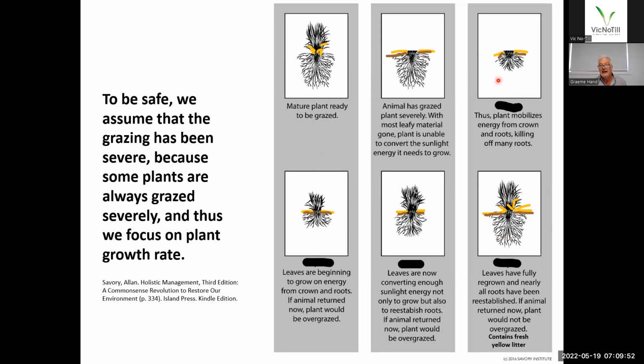So this plant physiology is well known and well studied. The difference between what we're talking about here and say the dairy industry is they never go far enough to get new litter. And if you don't grow new litter, you don't increase landscape function.